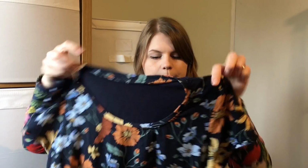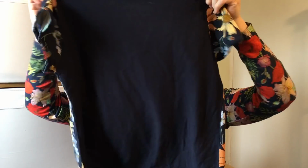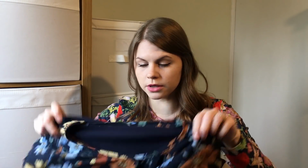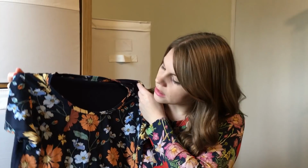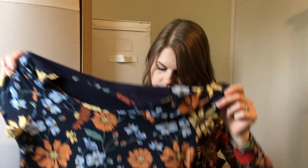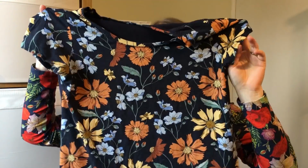I've done the sleeves, the front and the neckband in the fabric, but the back of the t-shirt is just plain blue, because I didn't have enough fabric for that. But definitely if you're looking to use up scraps and you actually want a wearable garment, think about colour blocking, so having the front and sleeves in one fabric and the back in another is a really good way to use up those fabrics. So yeah, I wore that one as well.